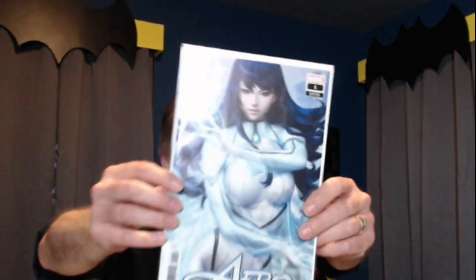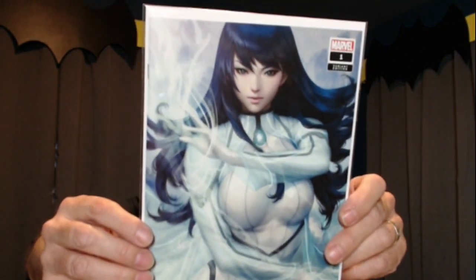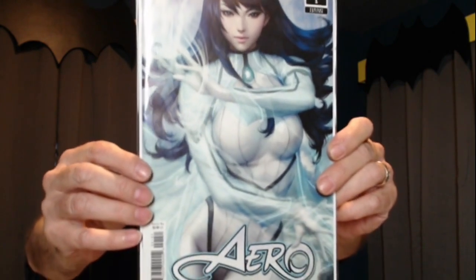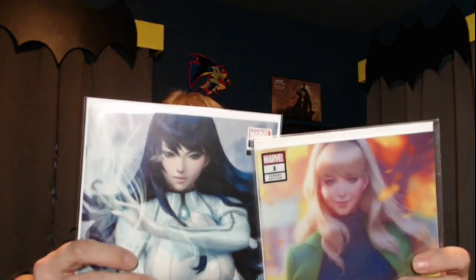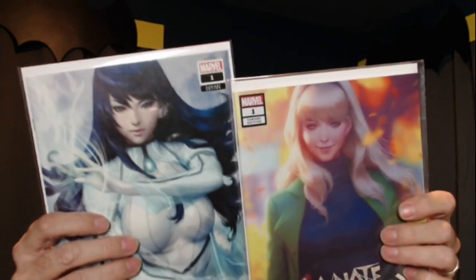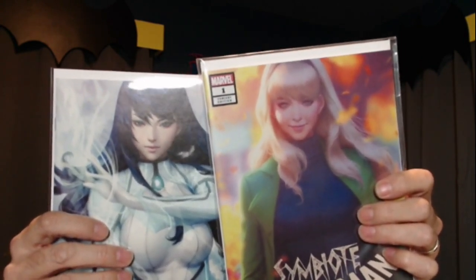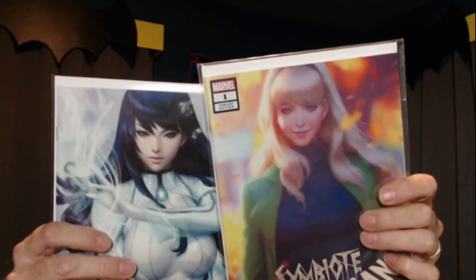Now if you look at this book here, this one just came out in the last few weeks. Arrow #1. And she is definitely Oriental. But when you compare her face with her face, let me get these a little closer to you here. You can see that there's some definite similarities. Sorry about the glare.